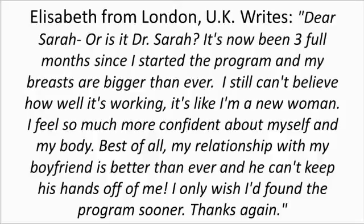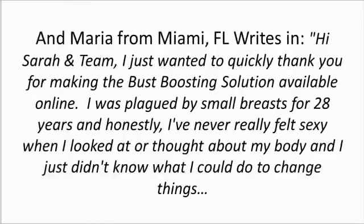Elizabeth from London, UK writes, "Dear Sarah, or is it Dr. Sarah? It's now been 3 full months since I started the program, and my breasts are bigger than ever. I still can't believe how well it's working. It's like I'm a new woman. I feel so much more confident about myself and my body. Best of all, my relationship with my boyfriend is better than ever, and he can't keep his hands off me. I only wish I'd found the program sooner. Thanks again."